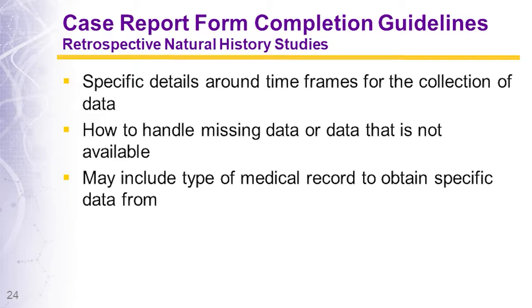For a retrospective study, the CCGs will be very specific about how to collect the data that will include specific guidelines around timeframes for the collection of data, how to handle missing data or data that is not available in a chart. The CCG should also include where to collect that data from, like for laboratory tests or imaging tests. The CCGs will also include how to handle data from multiple different sources of data.